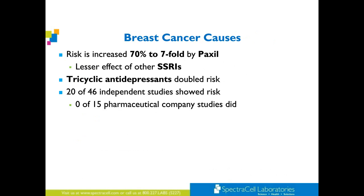SSRIs, you may realize, increase risk. So there's research to suggest that Paxil may increase risk as much as 7-fold. SSRIs are bad drugs. They may double the risk of bleeding and fractures. They may quadruple aging of carotid arteries. And really any chemical that gets in the brain, I think, is problematic. The brain's so complex, intricate, delicate. So tricyclic antidepressants have doubled risk of breast cancer.